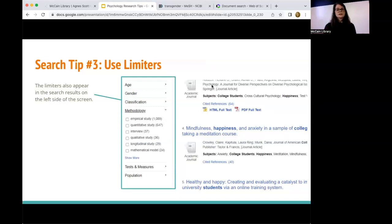Once you run a search, here's an example of the search. On the left-hand side, there will be limiters, and you can narrow it down. So here's an example of methodology. And you can see that I can narrow it down to a quantitative study. I have students who want me to find them an empirical study.